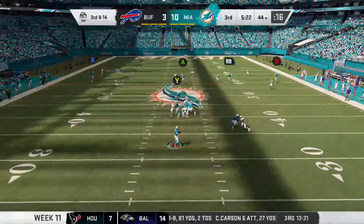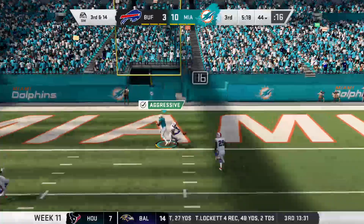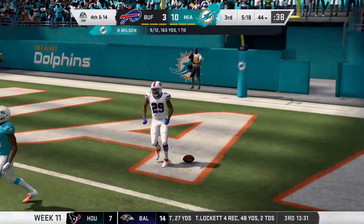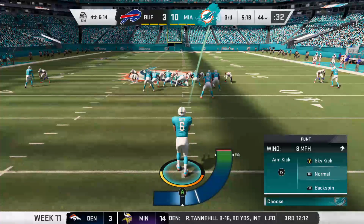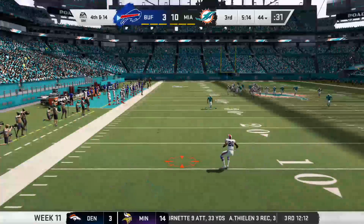3rd and long. It's Wilson. Deep ball for Goodwin. Oh, incomplete. Nearly the pick they needed. They would have loved one there, but at least it does get them to 4th down. Not only was the call spot on, how about the execution of that defense right there? The zone was absolutely locked up tight.